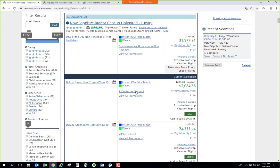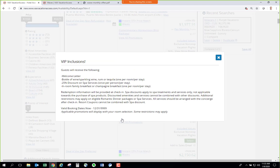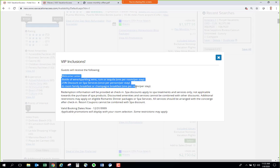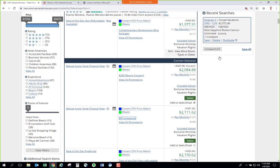Don't forget, there are certain inclusions that you get when you book with Apple Leisure Group with Funjet. So if I click on VIP inclusions, you can see that the guests are going to get stuff that other people don't get. There's going to be a welcome letter, a bottle of sparkling wine, a rum, tequila, whatever it is that resort is known for. Any special discount services for the spa, in-room family breakfast. There's tons of really great added on features because you're booking with us instead of with other people.